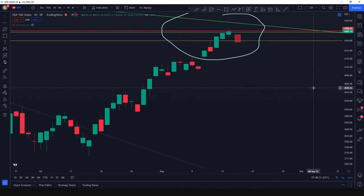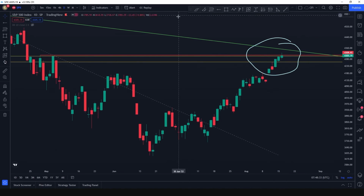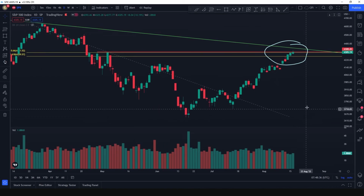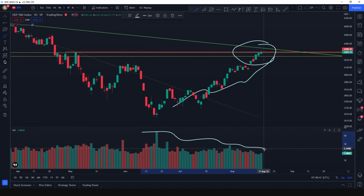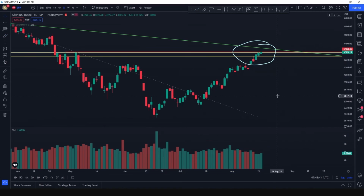At this time, Bitcoin will be more likely to fall below the rising trend line. There is also bearish divergence. SPX goes up and the volume comes down. They are not favorable for the SPX to rise.